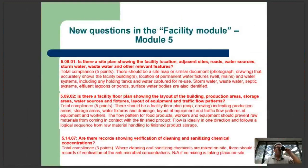50901. The two following questions are very related. Maps: identification of the external areas, the first question, and the second one, identification of the internal area of the facility. Let's see one by one.